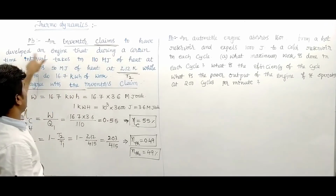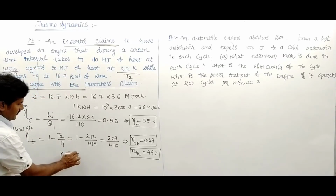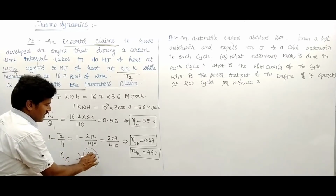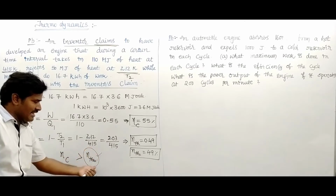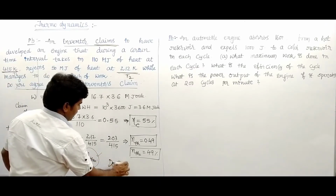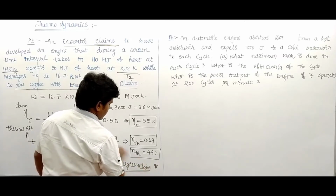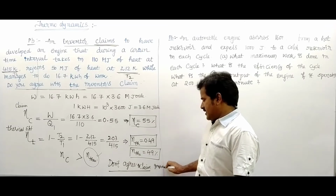The inventor claims to have developed an engine, and that means the claimed efficiency is greater than the theoretical efficiency. Compared with the theoretical efficiency, the claimed efficiency is greater, but the theoretical efficiency is lesser. So do we agree? This value is less, so we do not agree with the claim. The theoretical efficiency is less, so we do not agree with the claim of that inventor.